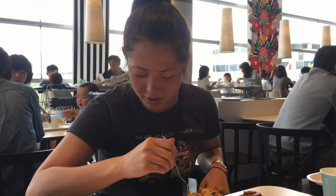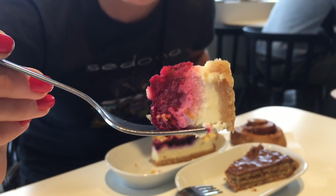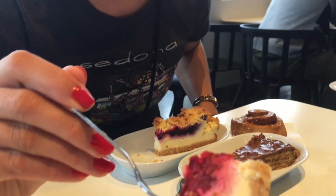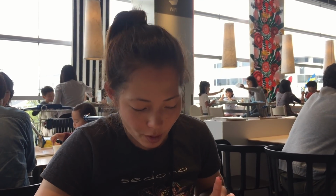Okay. And now we're moving on to the blueberry cheesecake. Looking beautiful. And I think it's also raspberry topping. I feel like there's other berries in that. Because that's not the blueberry color. I don't think. Okay. That's very awesome. Very nice. It's not too thick, too light, perfect, creamy, amazing. That's very good.